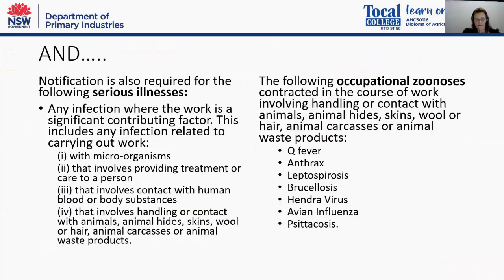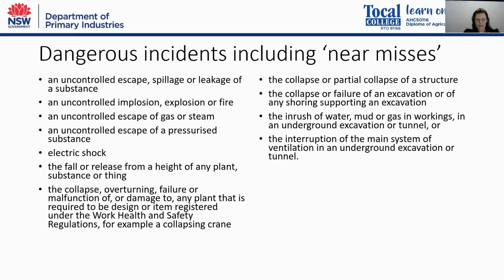You also need to consider serious illnesses. There's a huge list here. So if anyone gets a serious illness from exposure to bacteria, viruses, blood or body substances, anything around handling animals, animal products, and particularly zoonoses such as Q fever, anthrax, and the rest as per the slide. So it's not only injuries that need to be reported, but also serious illnesses. So the final category is a dangerous incident, and this includes the near misses.